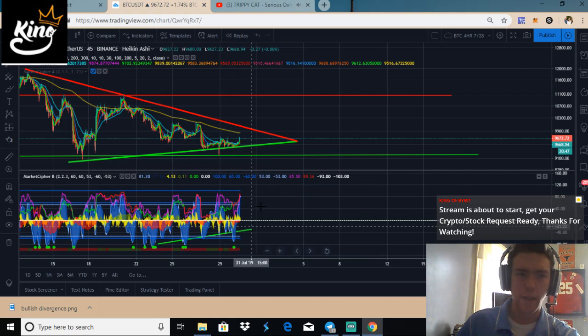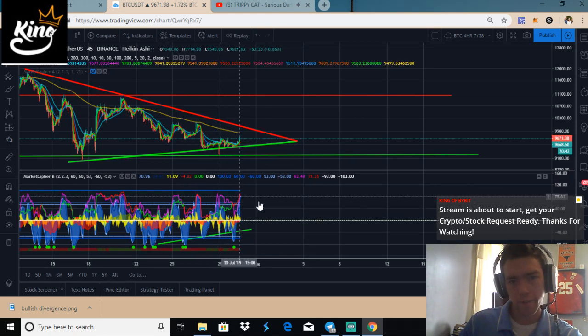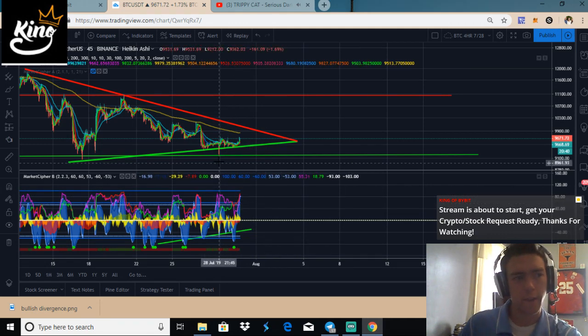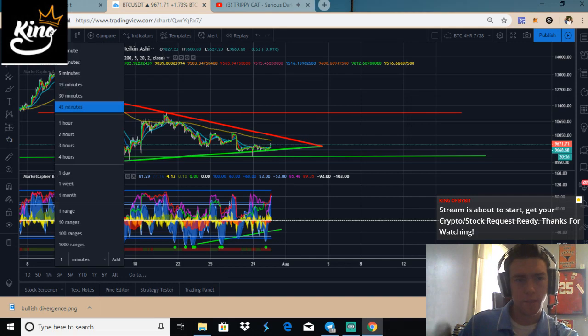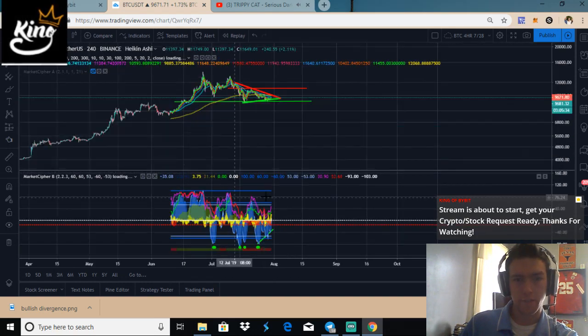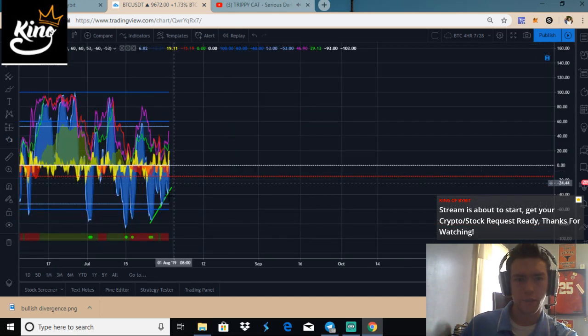We're building some nice bullish momentum on the shorter time frame. It's actually higher than our last one, so we're looking good on that end. But no, this is actually looking really good for Bitcoin. This is really strong bullish divergence.